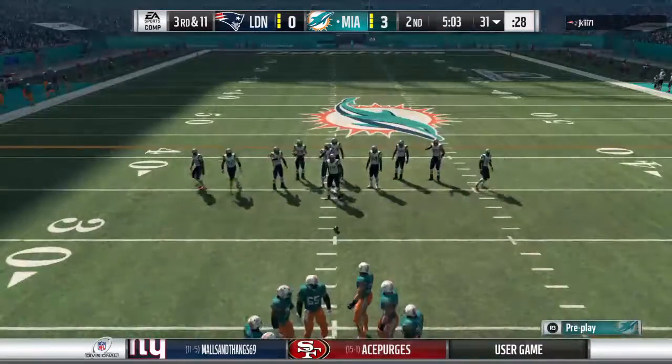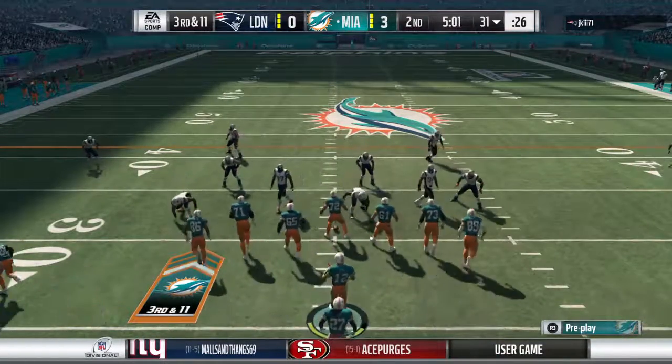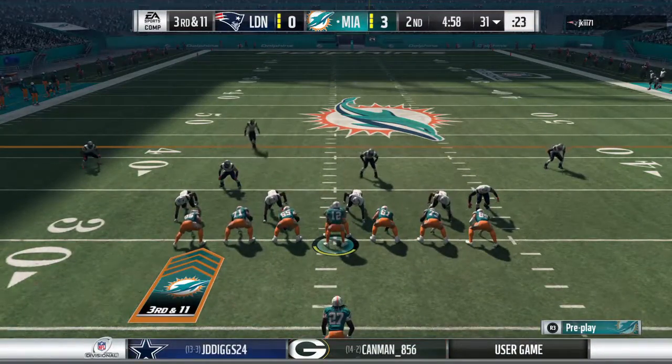The Dolphins on 3rd down. They've been okay, 2 for 3 thus far. This is 3rd and 11.